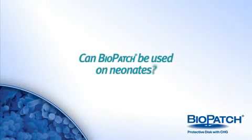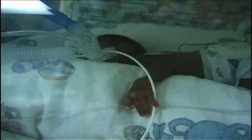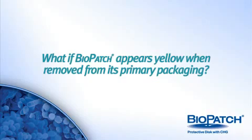Can BIOPATCH be used on neonates? BIOPATCH has been used in pediatric and neonatal populations. BIOPATCH should not be used on premature infants less than 28 weeks gestation or with very low birth weight, less than 1,000 grams.